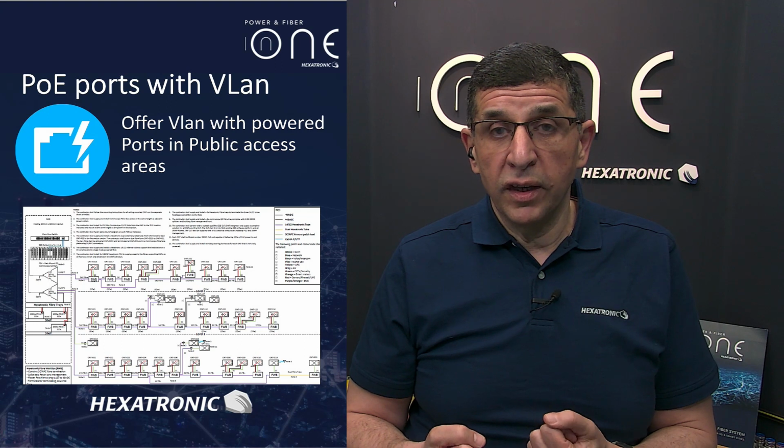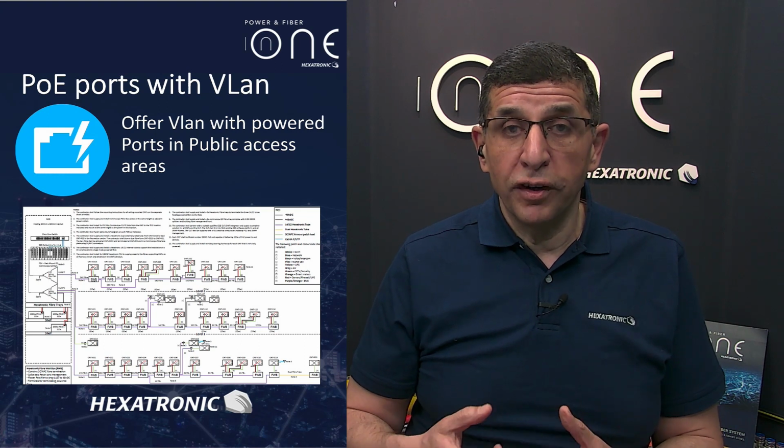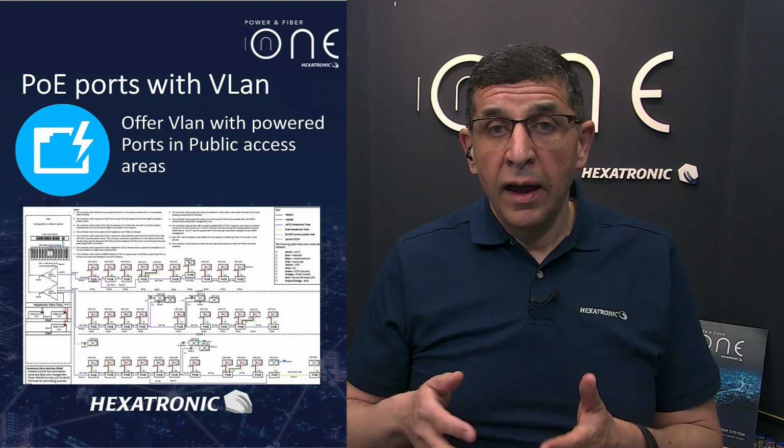But then the municipalities in these areas are asking this service provider to provide them with connection ports in public areas. In one of these cases, there is a retirement village, and they want to put CCTV cameras, and they want to put a nurse call system. So they're using the InOne to connect those ONTs that provide powered ports, and what they are providing to the end user is a service which is power ports over VLAN. So they give them a VLAN where the customer can connect all their devices, and they have power ports, so they give PoE ports, and that's the product that the service provider is selling.